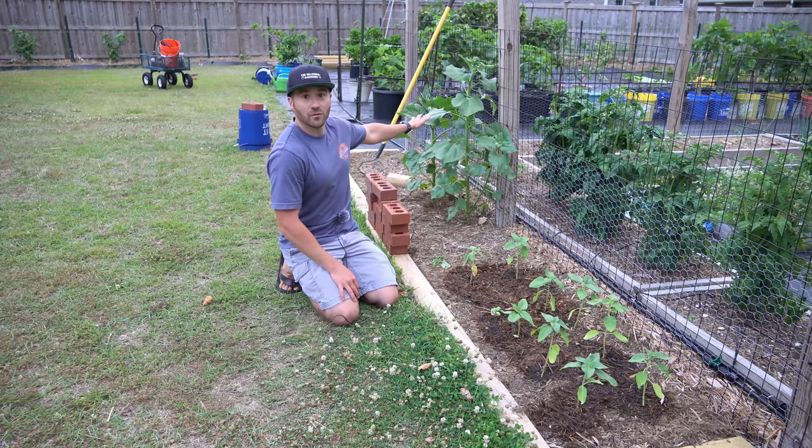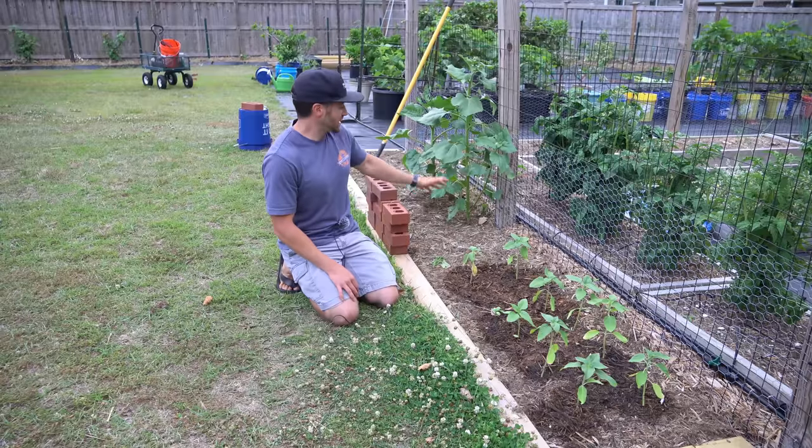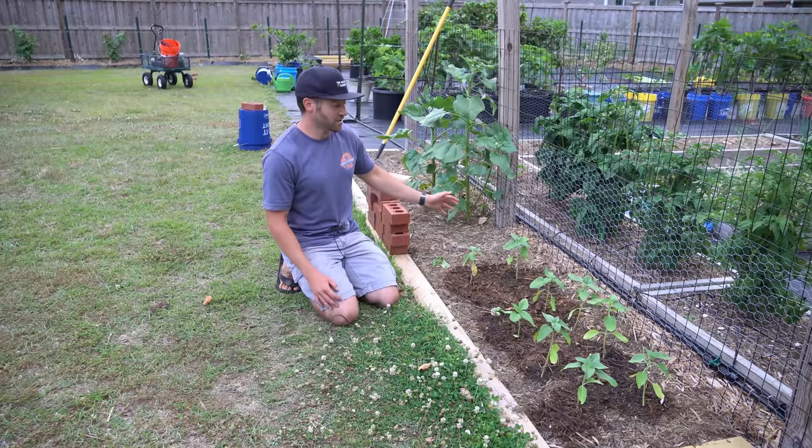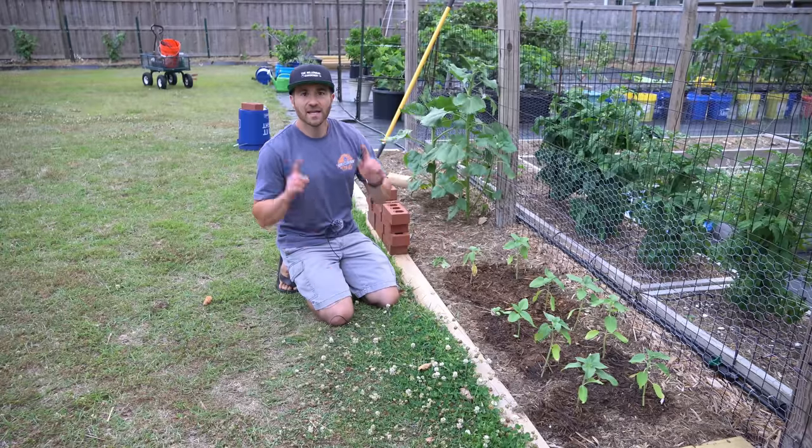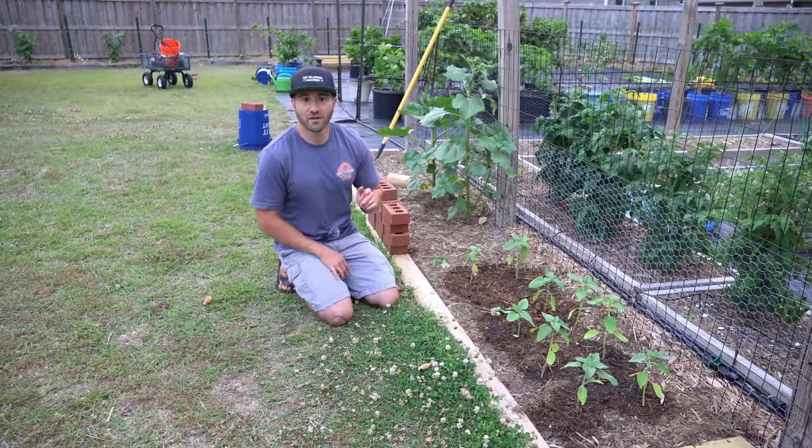Now, these sunflowers grew as volunteers. They reseed themselves, so every year I get a couple of free sunflower plants. These I started in trays and manually planted. Now, here is what I learned from the sunflowers.